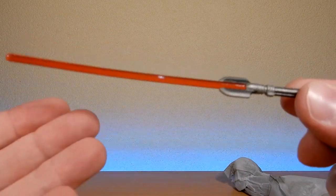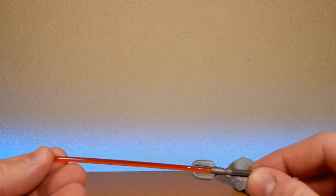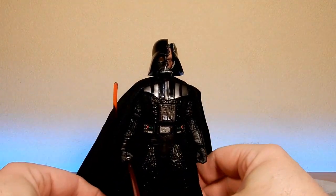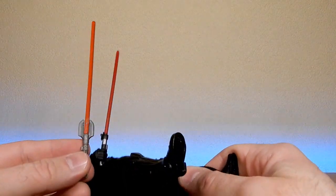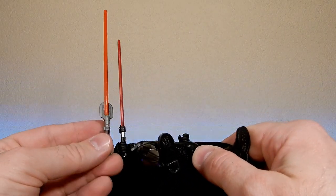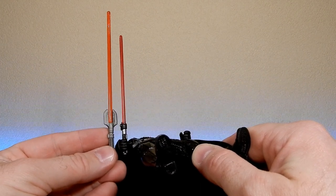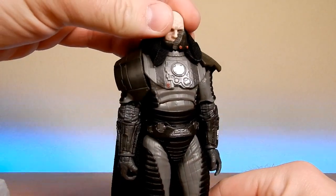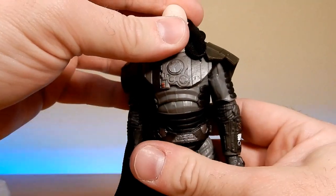So just straight out the gate, we're going to take a look at his lightsaber. And that is huge. That's a big lightsaber. Now, I do have that Darth Vader here. And the lightsaber goes up to his shoulder in comparison to Vader's lightsaber. It's just a little bit bigger. So that's dope. All right, let's see here. Oh, yes. There he is. The mighty Darth Malgus.